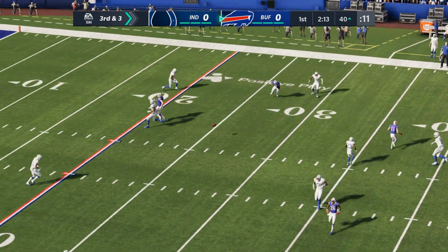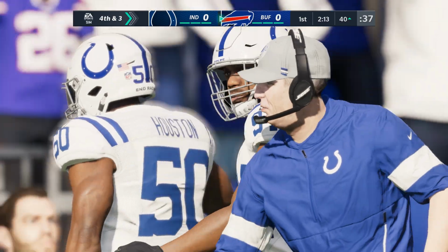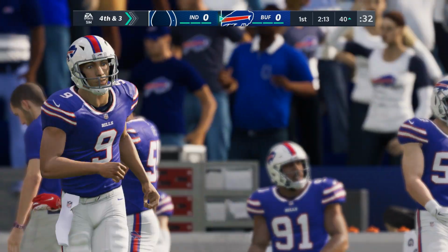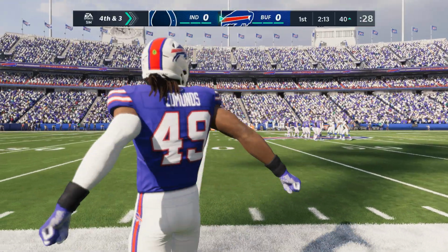Working out of the shotgun. Here's Allen. The Colts D sticking to their assignments, and that brings up fourth. A lot of times it's that first read that you have. Maybe you get it in pre-snap, and he locked in on his target, but he was covered quite well, and that one's incomplete.